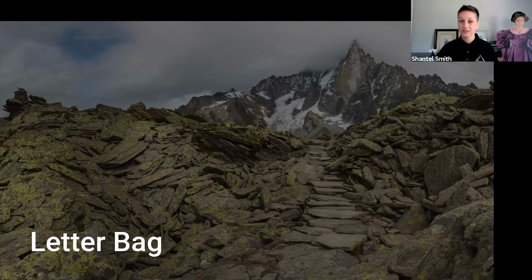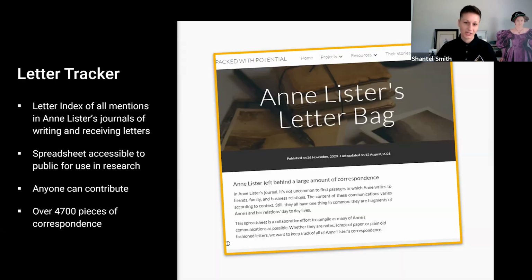Okay, so I'm going to start with the Letterbag project. The letter tracker started because several of us had the idea, but I got inspired because one of the things I was trying to do was find as much information firsthand from Mariana as possible, right? So the first place I went to was the archive letters, and I realized that there were not very many at all when it came to Mariana.